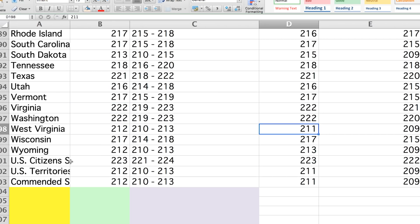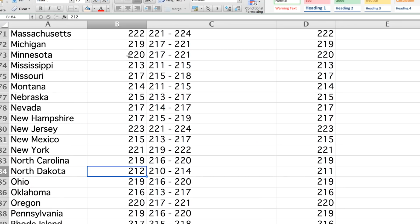US territories, that's like a 212. That means if you live in like Puerto Rico. Now, what do you have to do to be a commended student? Well, usually you need to be the lowest number in this column, right? Which again, these are predictions. We don't know yet what the cutoff's going to be.